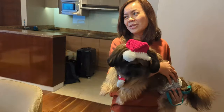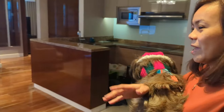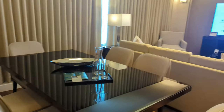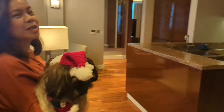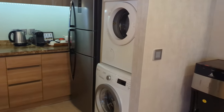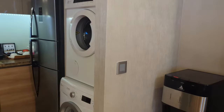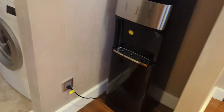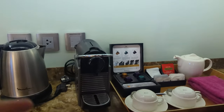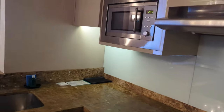BGC. So we got the two-bedroom executive, and look at this place. So we have here the dining area, and that's the living room area. And this is the kitchen, because this is like a serviced apartment hotel. So nice, complete with the washer and dryer, and of course the ref. They also have a water dispenser here, and full of the amenities for the kitchen and the coffee. Capsule coffee. Coffee facilities, yes. Kitchen plate. Yes. Washer, microwave.